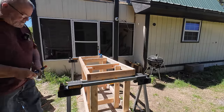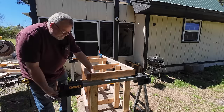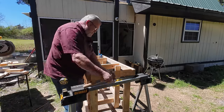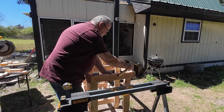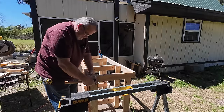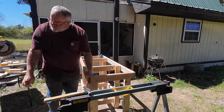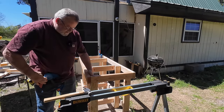All right. And no matter how good you do your cuts, you're still going to end up shimming it. That's just how it goes with a cabinet. But I got to admit, this is coming out pretty good. All right, let's see.